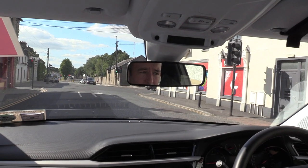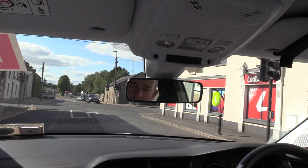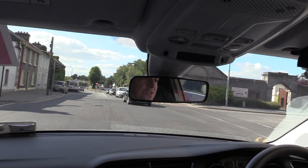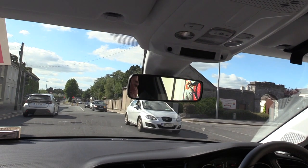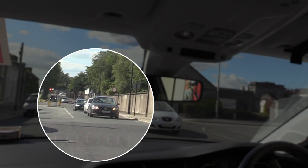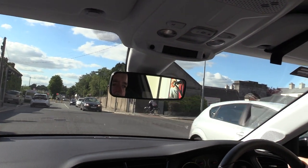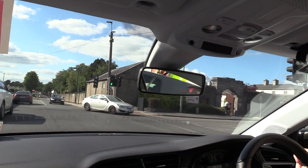Here I am then in Kilkenny at a set of traffic lights and I'm turning right. So I'm rolling up into the middle, I'm waiting for my safe opportunity to turn. But if you notice the way the cars are queued up here, they're not exactly queued up in a straight line. There is one car here that is just a little bit more central than the other cars. I'm getting ready to turn to the right now, and there seems to be a good gap here, so I know my opportunity is going to be soon.